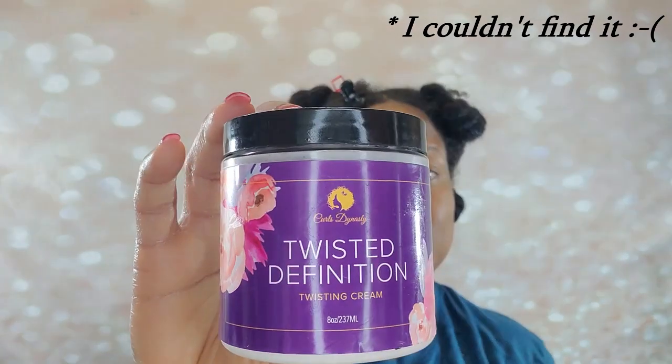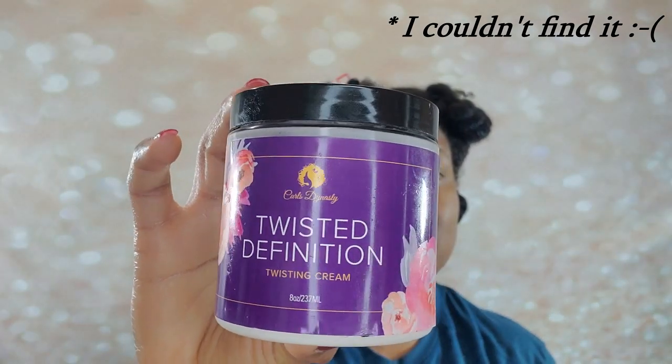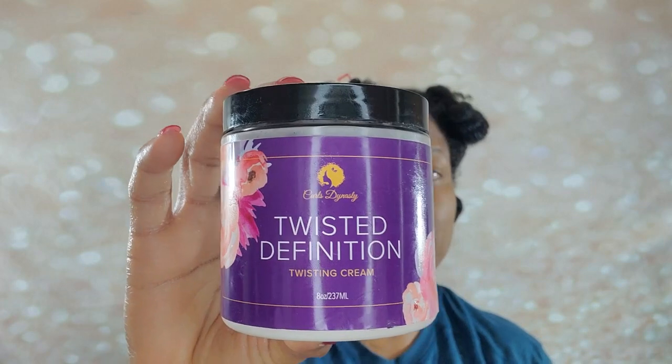But this is the twisting cream. This one is super, super duper popular. It is infused with aloe, marshmallow, and ginger root. It is emollient and moisturizing. It provides a gel-like soft hold, minimizes tangles and breakage, and adds softness and shine. And I'll give you the first five of this ingredient list. Oh my gosh. Organic aloe juice infused with organic marshmallow root, castor seed oil, shea butter, manuka honey, BMTS.